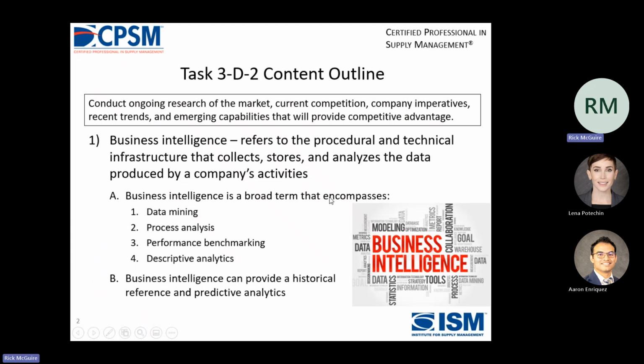But business intelligence is a broad term. It's data mining, process analysis, performance benchmarking, and descriptive analytics. It can provide a historical reference and a predictive analysis. So if you get really good at it, things happen in the industry and you get some good predictions about what will happen next, much like the SCP model that we learned about in MCE.